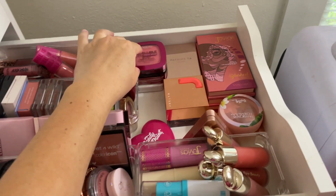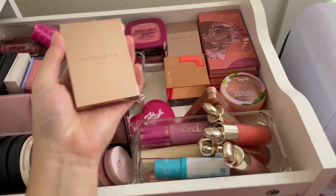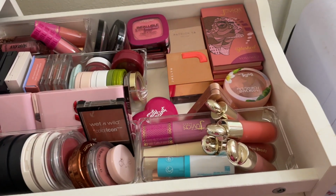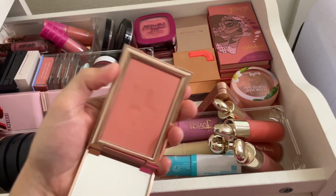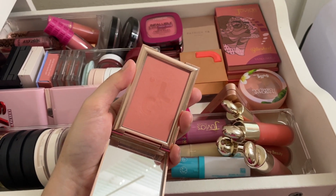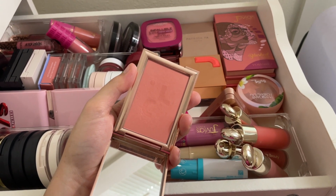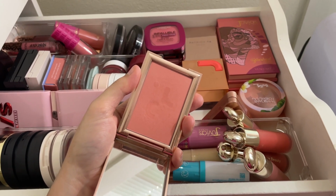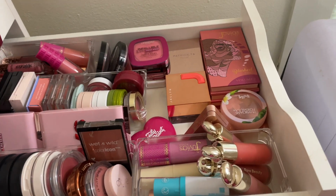Also, this is just a product that I am constantly reaching for, and it is my Patrick Ta blush. This is the Monochrome Moment Velvet Blush in the shade She's Passionate. This is, I think, probably my favorite blush of all time. I just love this blush so much. I love the color, I love the formula. This is honestly the blush that I go for every single time when I'm not sure what to use, or maybe the original shade I went in with I don't love. This is what I reach for. So really, really love that one.